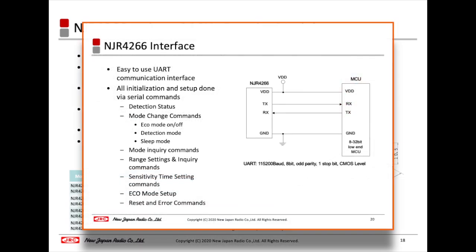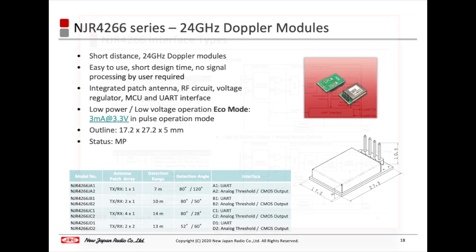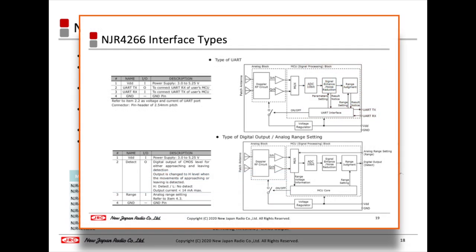The first one can be fully controlled through the serial interface, while the second version does not require a microcontroller at all and can be operated standalone by using an analog threshold sensitivity input and a CMOS output to indicate movements in front of the sensor.